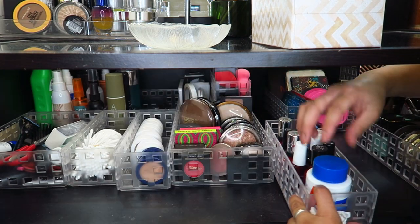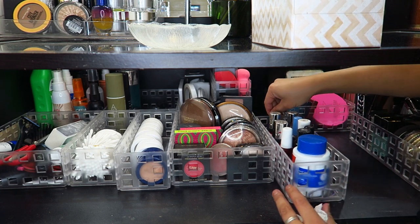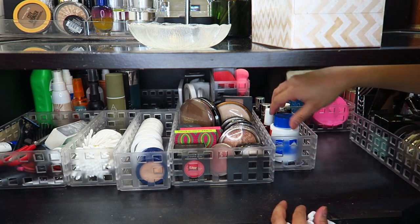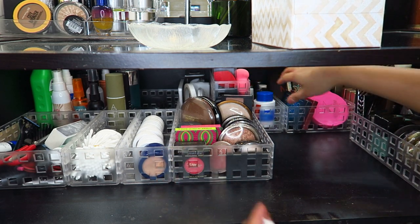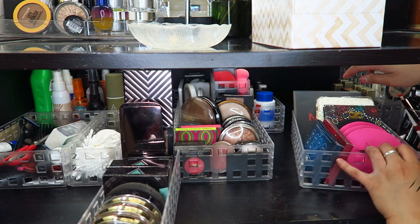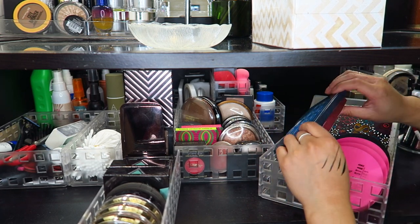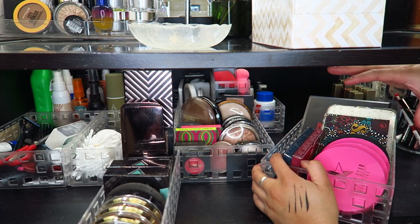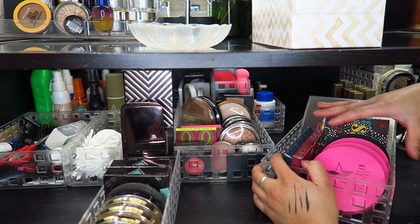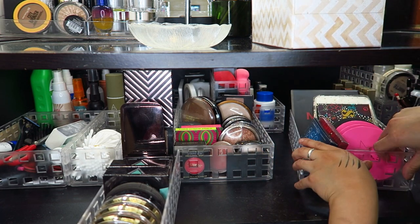I have a container of nail polish remover and some nail polishes here. I don't polish my nails very often because I suck at it, and I don't have the patience to sit still and wait for them to dry. And back here I have some more highlighters, the Salvaje palette collection, my Bretman Rock 2 eyeshadow palette collections. I need to organize my makeup in a way that everything is together in the one spot. But that's for another day.